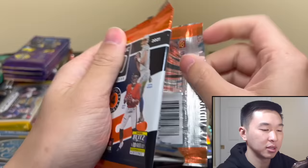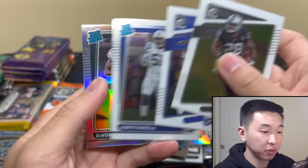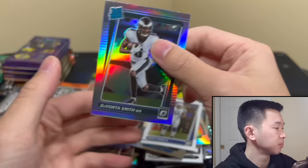Can we get something nice? This is first off the line, so there's two autographs. Oh, I think it's a rook. I think it's a rook. I like Kyzir White and DeVonta Smith, hollow. Ooh, sorry, I don't have enough sleeves. I'm sorry. Let's do this guy.